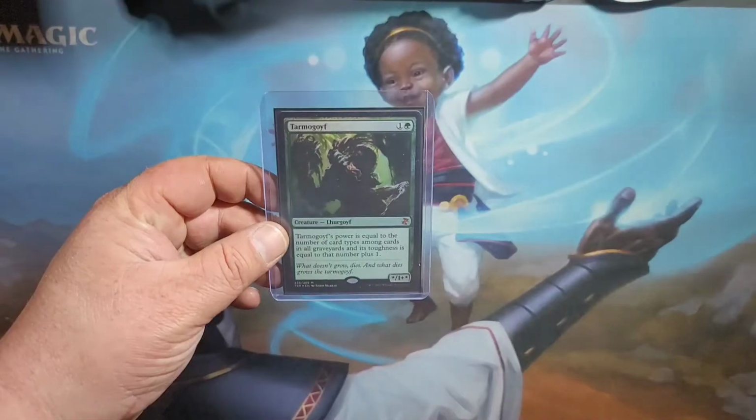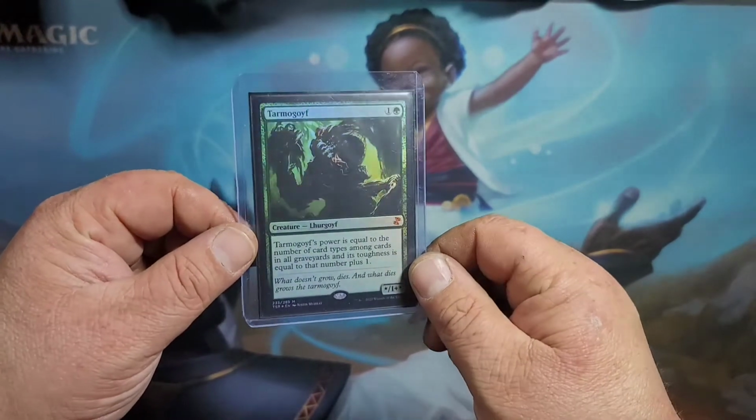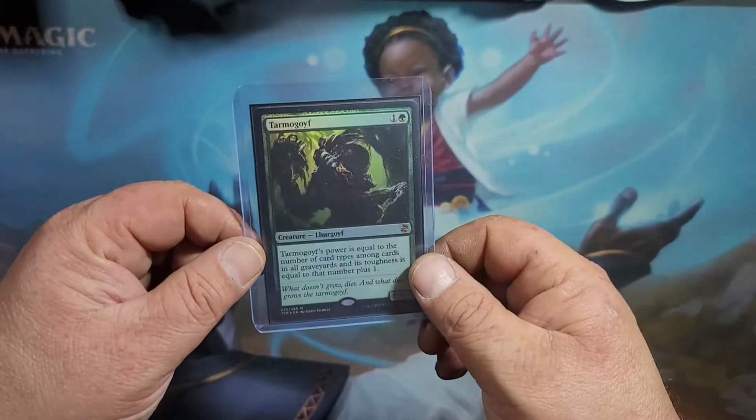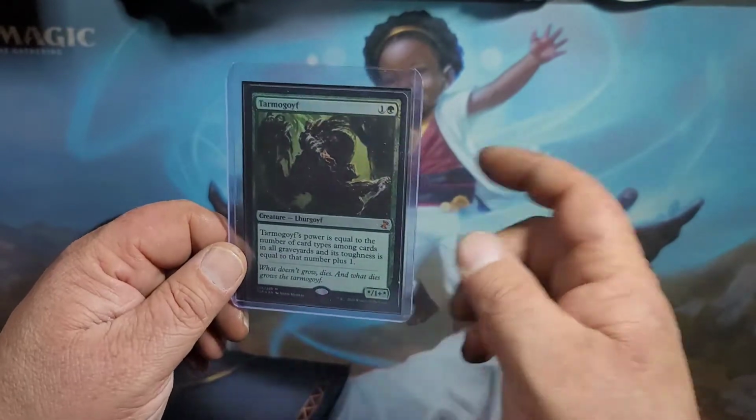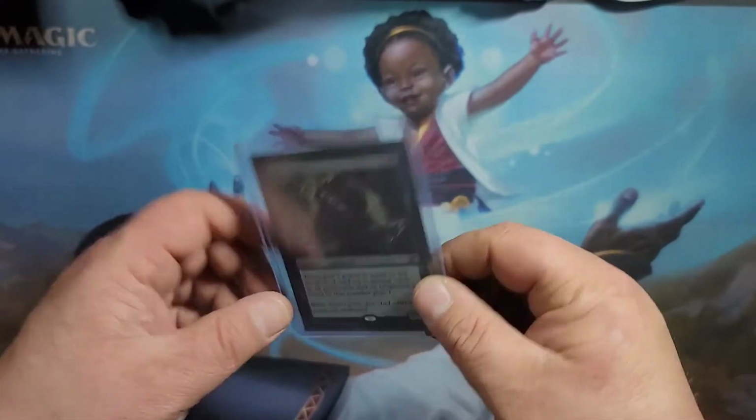Pawz for Cause. So here it is. Lovely, lovely. Foily, triple sleeved. If you ever want to keep your foils from curling, throw them in a top loader, and then they will stay flat.